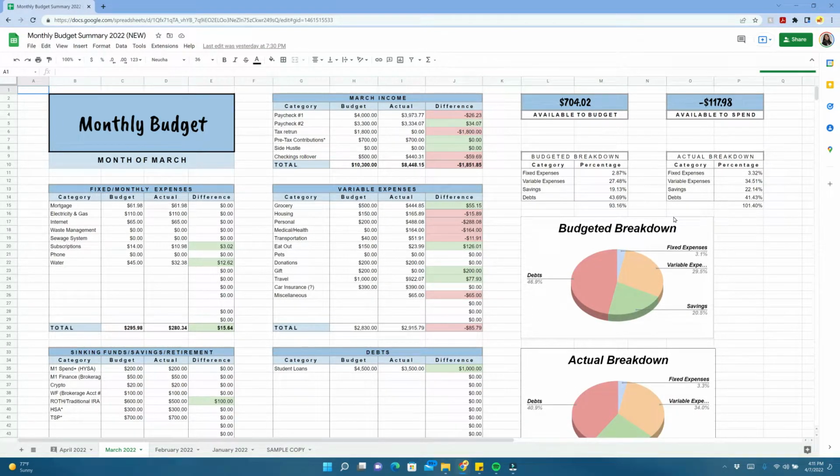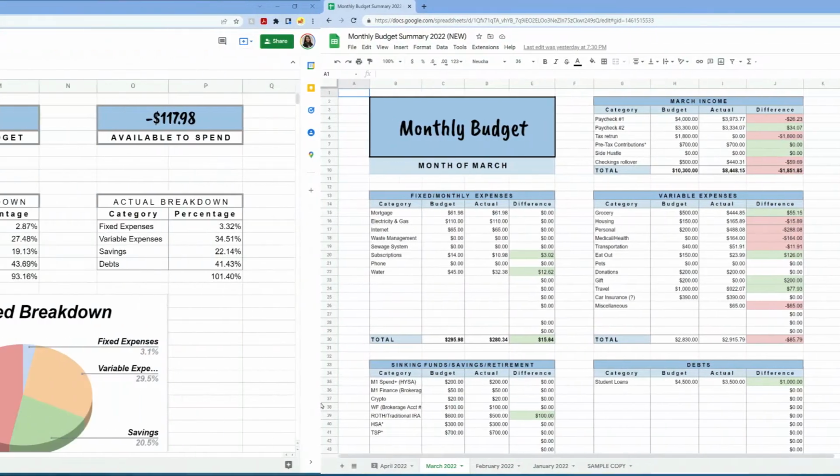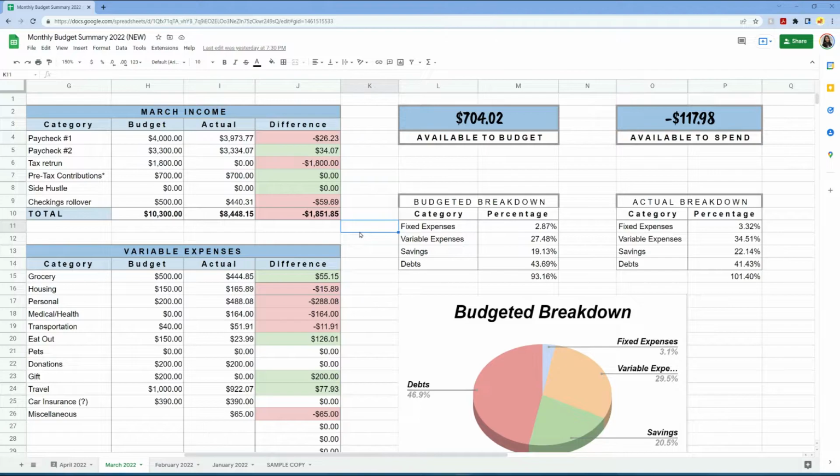Without further ado, let's get started with my March budget closeout. Alright, so here is the overview for my March budget. Going into my income, I have 2 paychecks for this month.